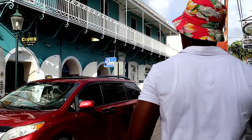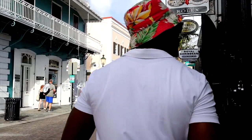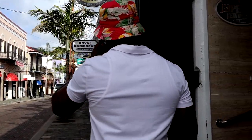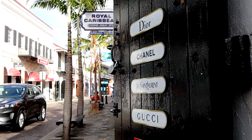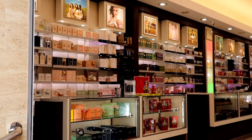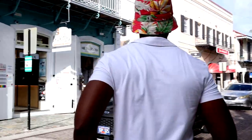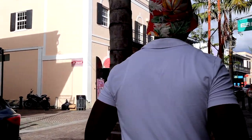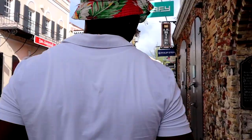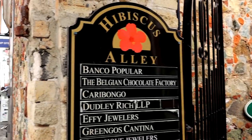Hey guys. We're gonna cut through another alley. Any jewelry that you're looking for? Oh, and perfumes, guys. They have Dior, Chanel, Gucci, YSL, all of that. This store is called Imperial Dynasty Jewelers. Remember what jewelry I got here? This one's called Hibiscus Alley. Hibiscus Alley is very, very popular.